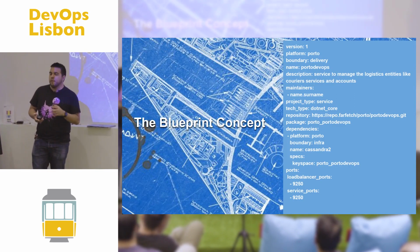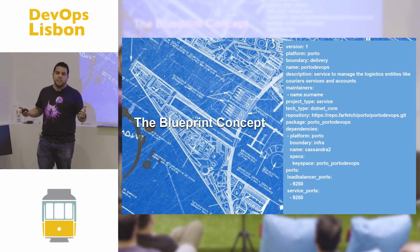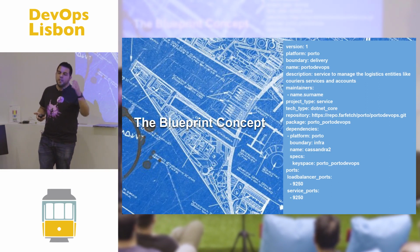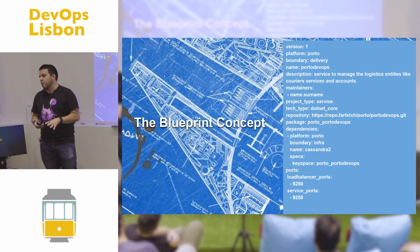And platform boundary name is a very simple, basic rule, but it changed our lives because, as you might expect, too many teams, too many services, like we have new services every week. So there was no clear hierarchy, no clear path, naming conventions. So everything now has a name and a surname: platform, boundary, name. And every service has to have these 3 parts, which again sounds obvious, but it improved our quality of life a lot.